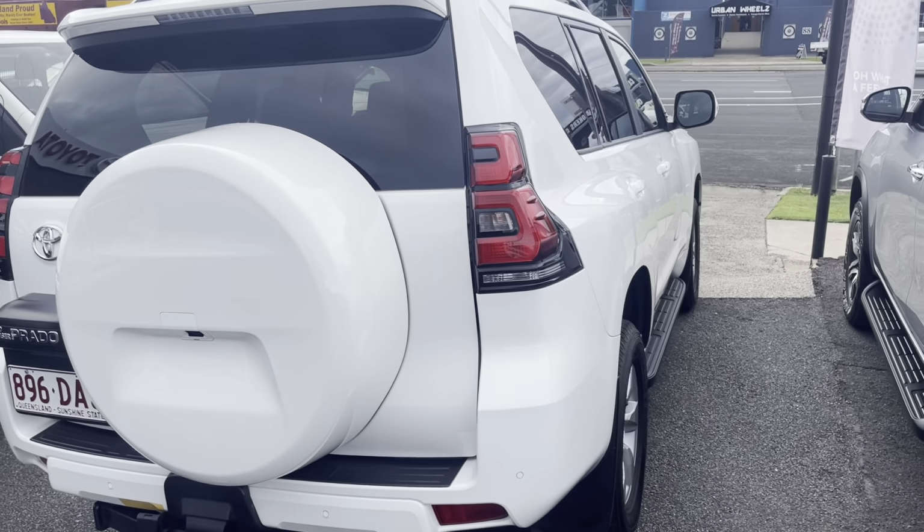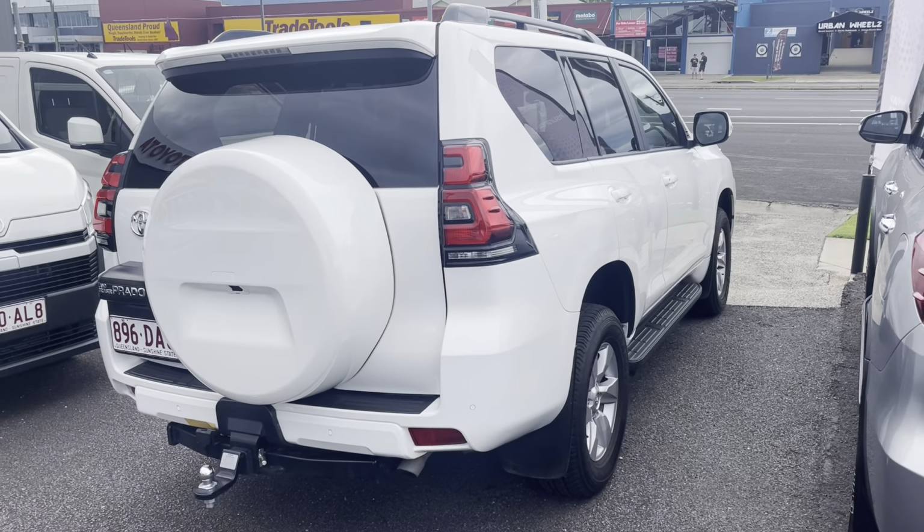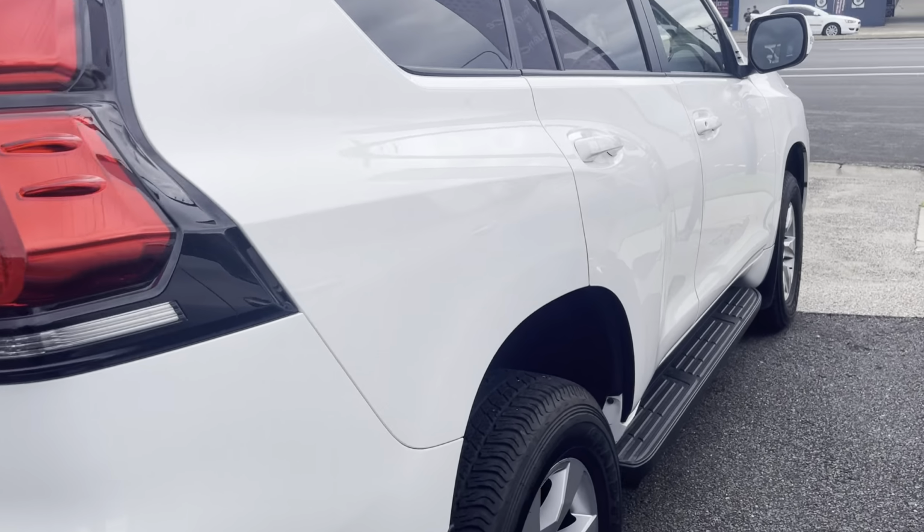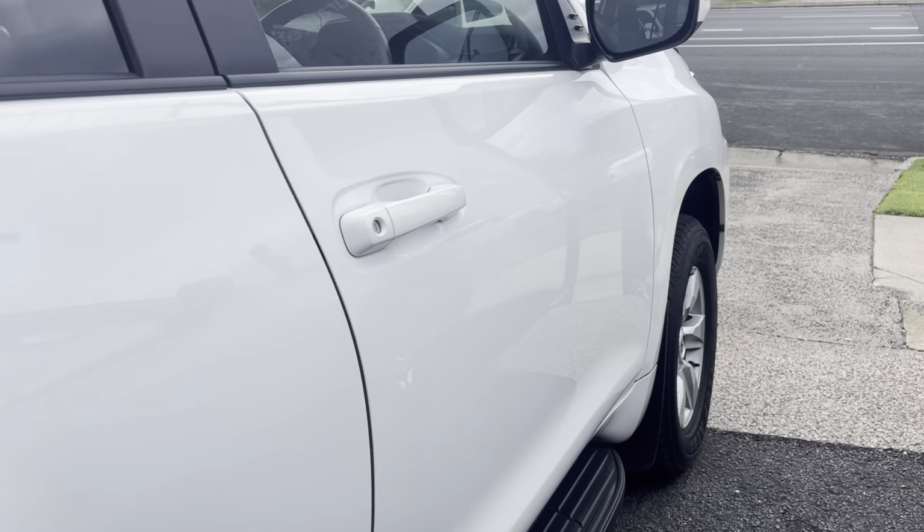All right, so looking down the driver's side now for you, Ross. As you can see, just checking out the paint just to make sure there are no imperfections in the paint itself.